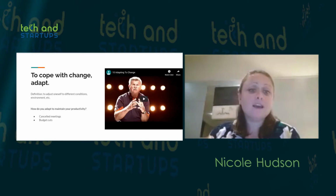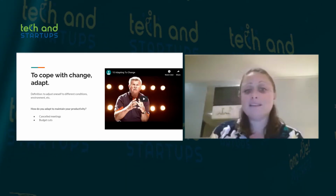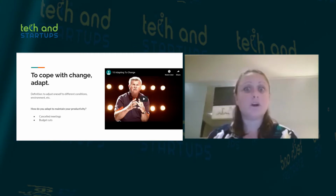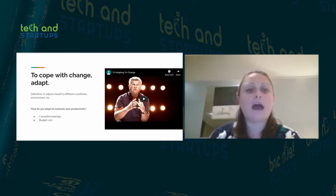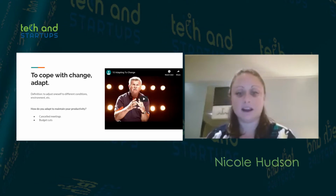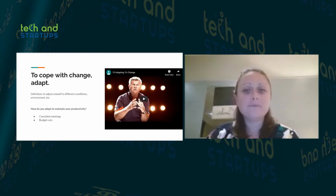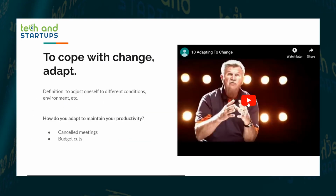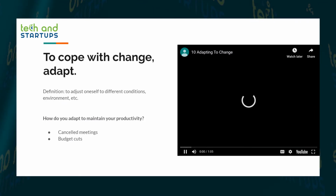So in order to cope with change, we must adapt. So think about how you would adapt to having meetings canceled or getting budget cuts, or if we think about those of us who are remote, when you go to a new city, how are you adapting to the new place that you're in, where your new workspace is, if you're working from home, etc. So I'm going to try to play a quick video here on adapting to change, and hopefully everyone can hear it.